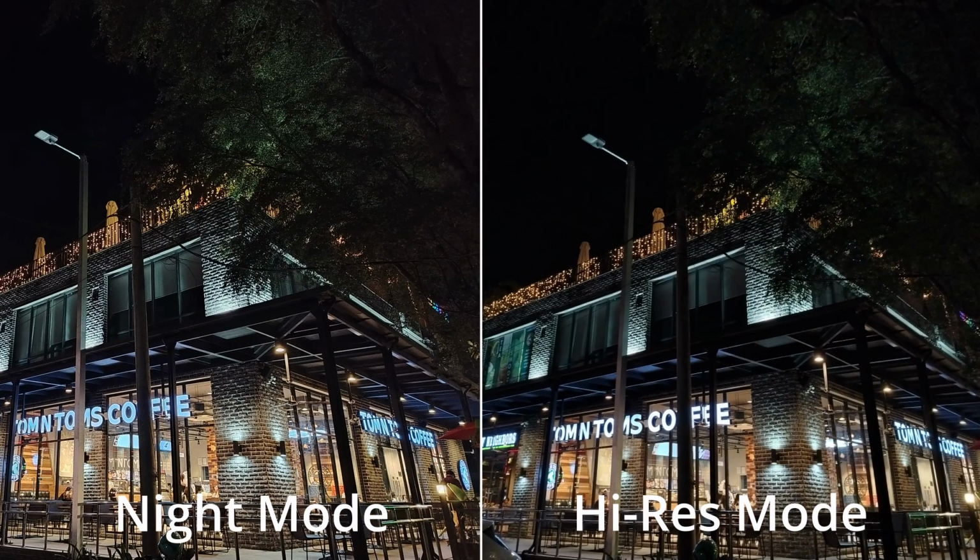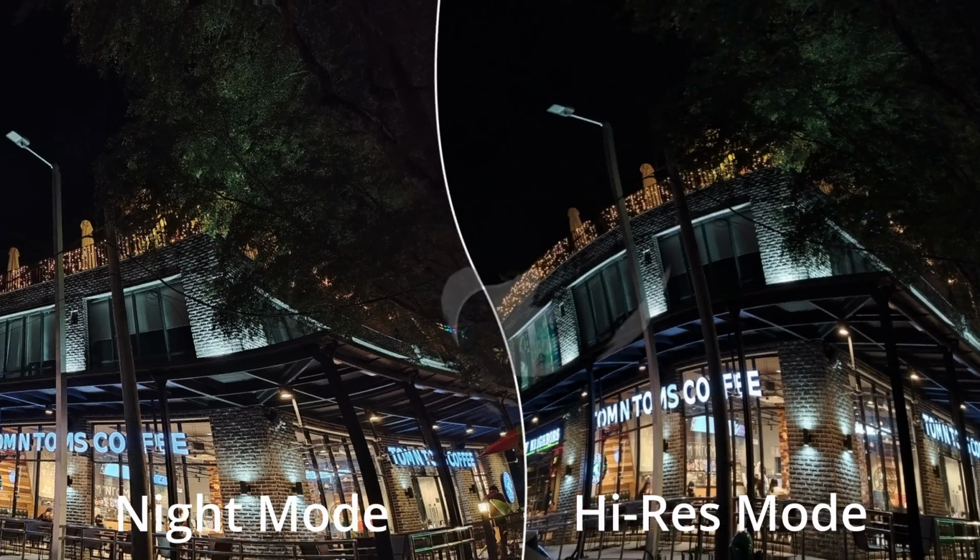Now, testing the night mode. The photo is quite impressive again, even when taking in high resolution mode. And just a side note guys, high resolution is your 108 megapixel shots. In this test, it's just a matter of preference. Both give excellent photos under the entry-level smartphone segment.